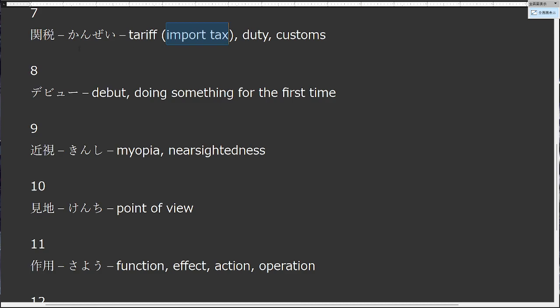This, I think, is the closest definition. It's literally a connecting tax, but it's an import tax, essentially. Kanze is a duty or an import tax. You are paying a tax for connecting to Japan as a country. A kanze is a connecting tax, literally translated, but is an import tax. The tax for connecting to Japan as a gateway. Kanze desu. Kanze is an import tax, aka a connection tax.